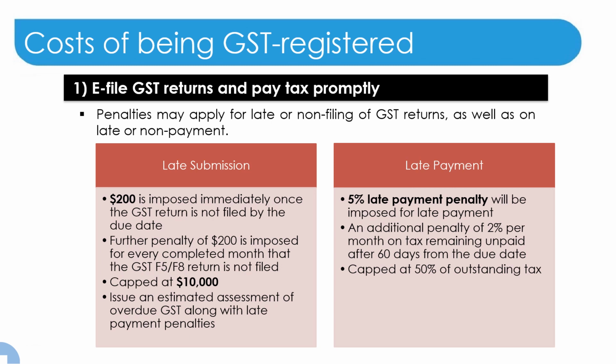For late payment of GST, a 5% penalty will be imposed on the amount of tax unpaid by the due date. An additional penalty of 2% per month on the tax remaining unpaid after 60 days may also be imposed.